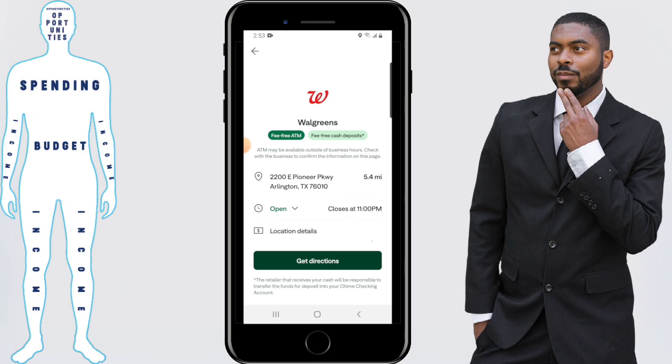most importantly, it'll let you know if it has what's known as fee-free cash deposits. That means if you go to one of these locations, you'll be able to deposit money for free. There are other locations that you can go to on this map that may not have fee-free, but you can still go there. But be warned that if you do deposit cash using one of those, the fee is usually between $3 to $5, which is kind of steep.